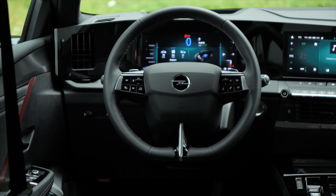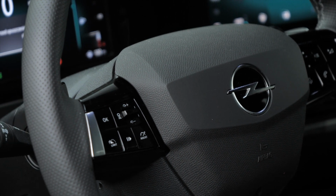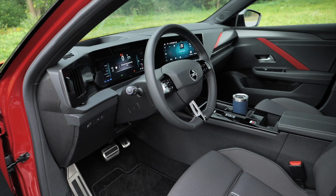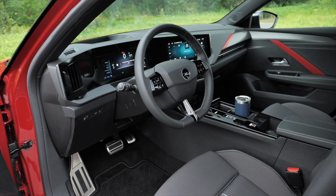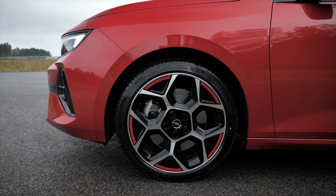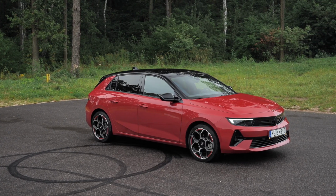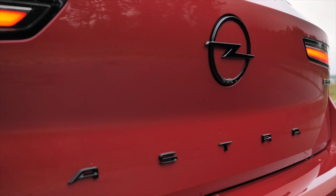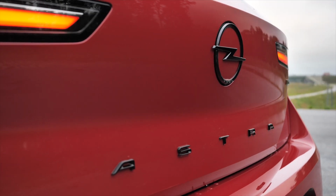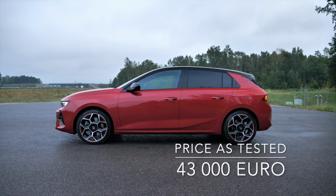Prices of the new Opel Astra start at €27,900 for the elegance trim with 110 horsepower petrol engine and a manual gearbox. €1,100 more for the estate. The cheapest diesel costs €32,300 and the cheapest PHEV will set you back €39,100. This test car is a GS line PHEV. With options, it costs around €43,000.